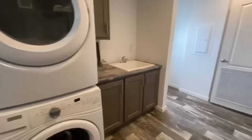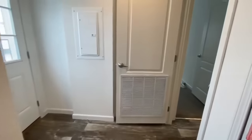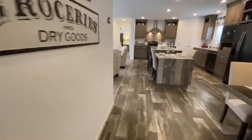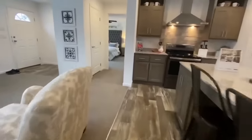Jen pushes me back to the back of the house. It's my little area. All right, so I saved the best for last, and guys, that is the master bedroom and the master bathroom. So let's cruise on over.